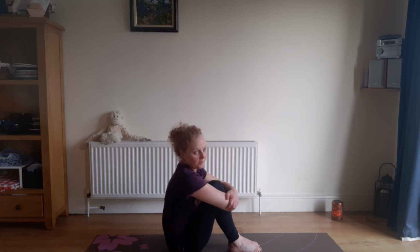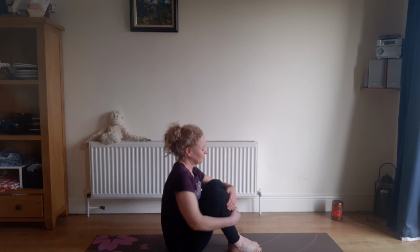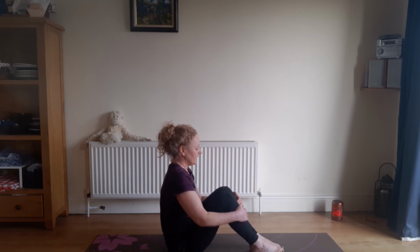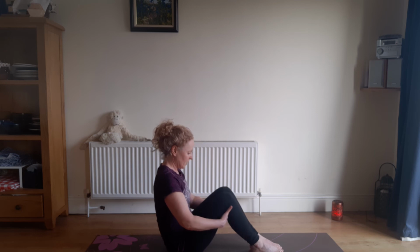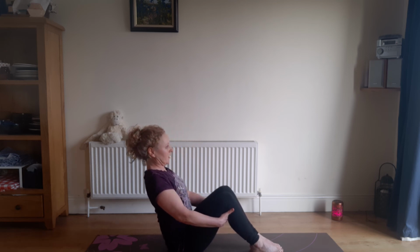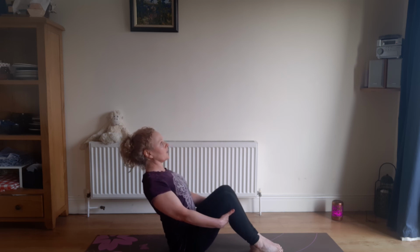Apparently boats always come in threes, so we're going to do that again. Okay, so feet together, knees together, hands behind the back of our knees, arching our lower back, shoulders back, splaying those collarbones wide.